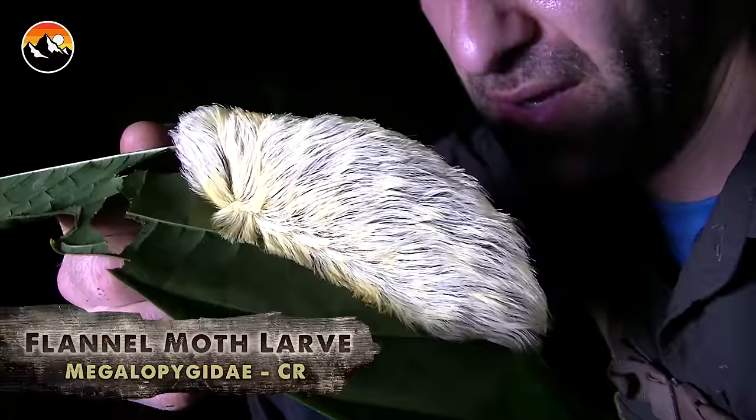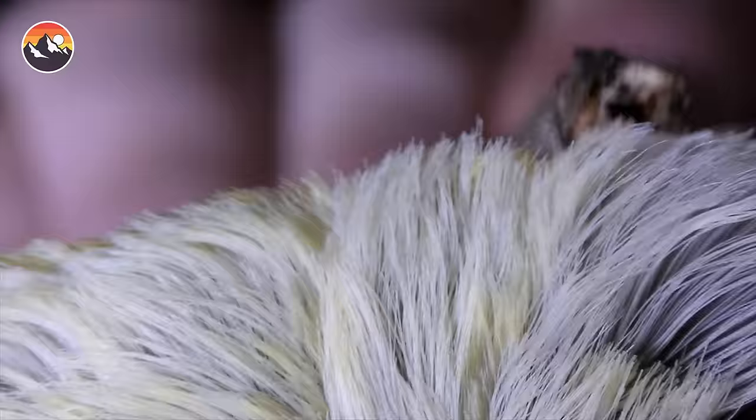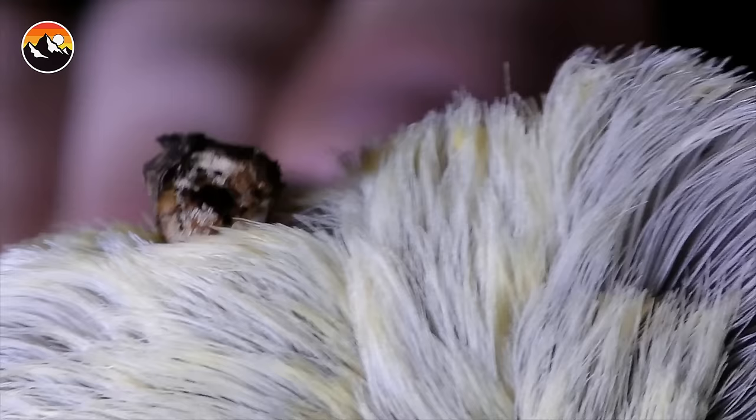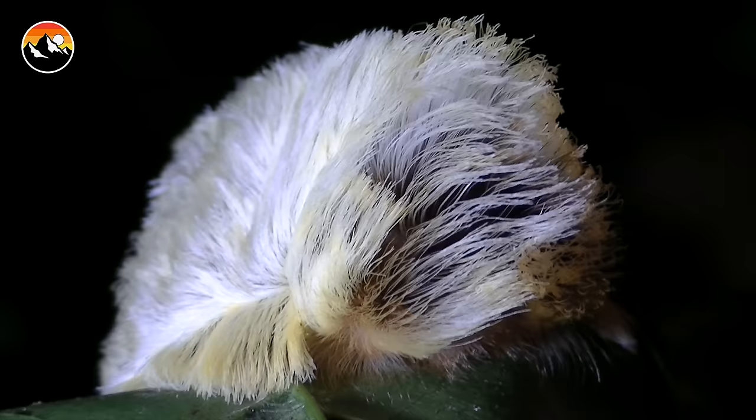But don't let their adorable and cuddly looks fool you. This fuzzy puss is covered in urticating hairs, and if you're unfortunate enough to make skin contact, these hairs can be extremely irritating. What's even worse is that just below the hairs are venomous spines. Get a handful of those, and for nearly 12 hours, you will be in excruciating pain.